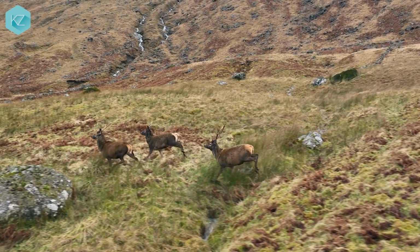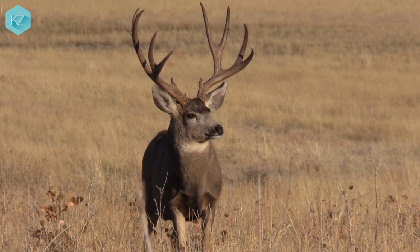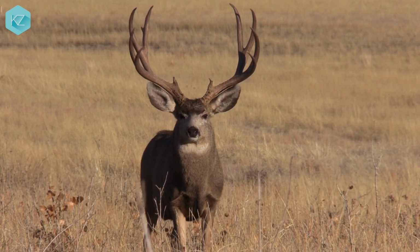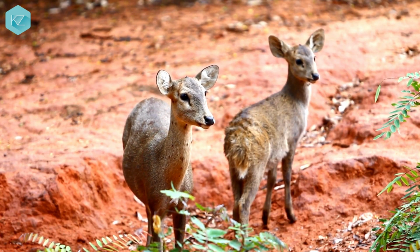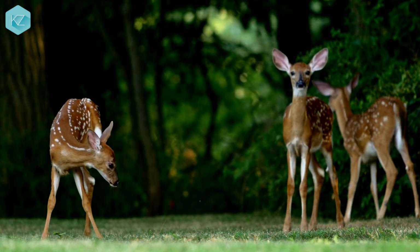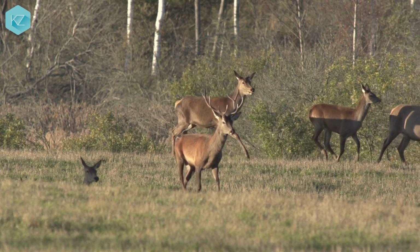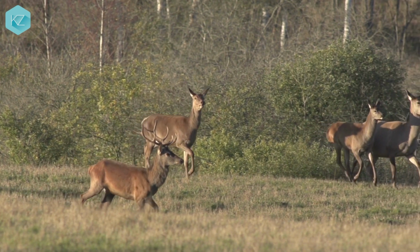Some deer species exhibit fascinating migration patterns. For example, the North American mule deer embark on long-distance journeys, traveling from higher elevations during the summer to lower valleys in the winter in search of food and shelter. Survival is a constant challenge in the wild, and deer have evolved various strategies to avoid predators. Their excellent speed and agility help them escape, while their camouflage and the ability to freeze in place make them difficult to spot in their surroundings.